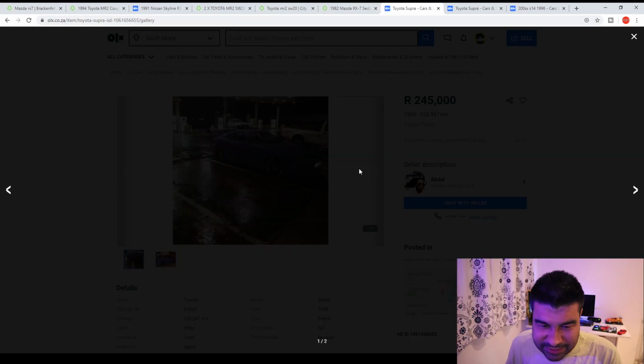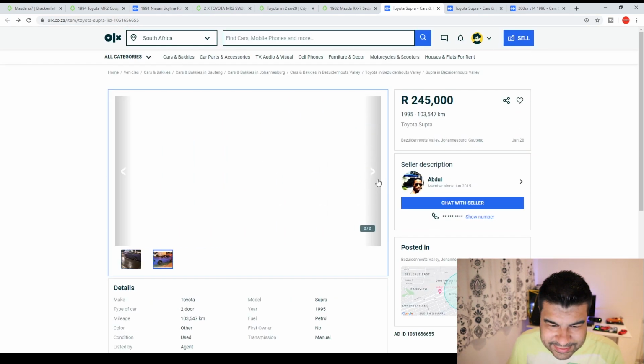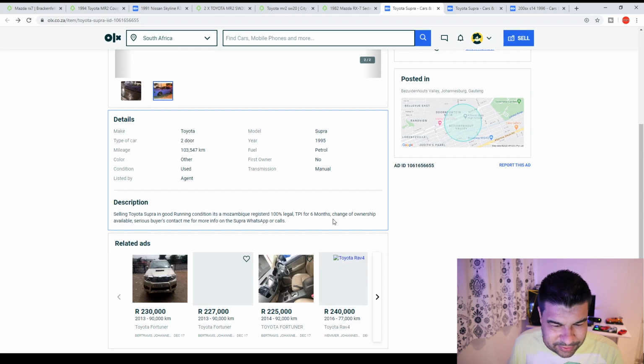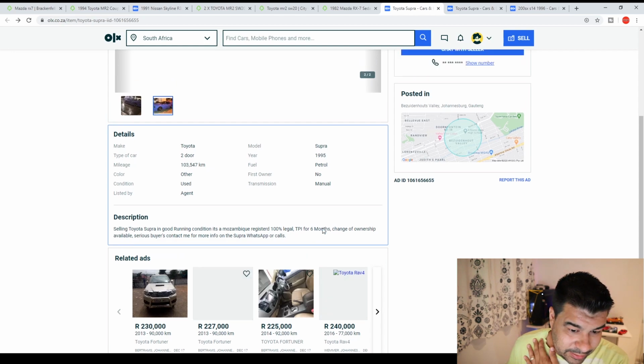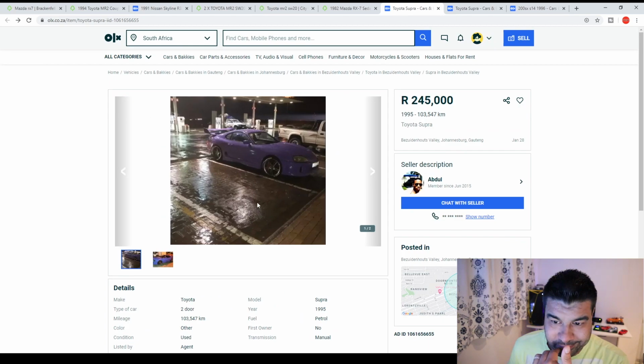Oh, this Toyota Supra on OLX has got problems, so we've got to look at the small pictures. This Toyota Supra is very bright. It's purple. Mozambican registered, 100% legal in Mozambique, not here. TPR for 6 months, no, that is change of ownership. So you can register the car if you've got residency in Mozambique or have worked there for a while, but you can't bring the car over. It's not a collector's item anymore.